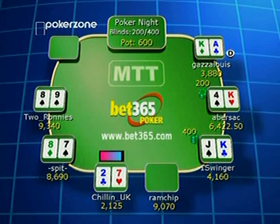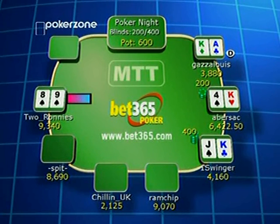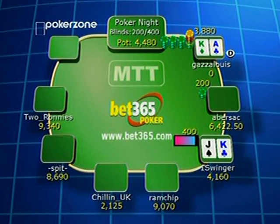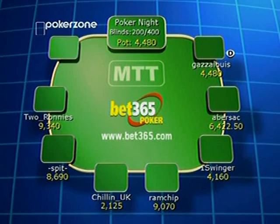And we see Two Ronnies, who we identified a bit earlier on our short stack table, is doing okay. He's got himself up to 9,000. Chilling was low on chips and still kind of is down there in the lower numbers of our guys. Ram Chip, one of our regular contributors on the forum. Don't forget, go and check out that website at some point, folks. Some good stuff there, lots of info about the show, and some good subjects picked apart as we see Gaza take it down on the button with Ace King.